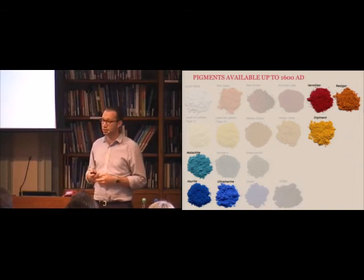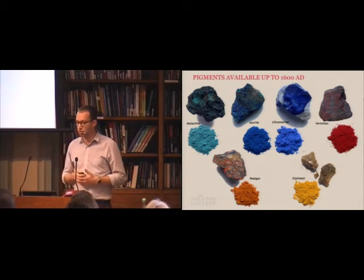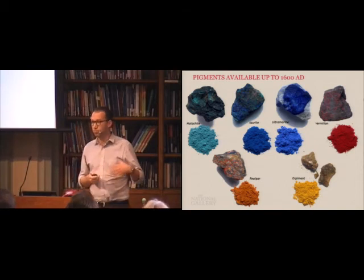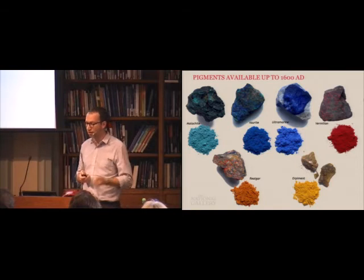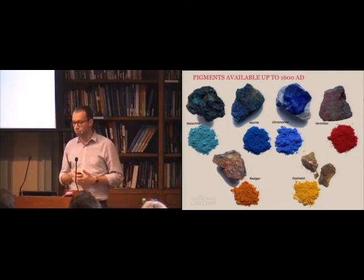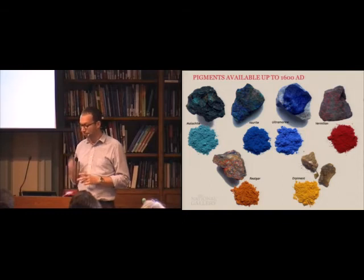What unites this lot? Well, you obtain them from minerals. So we dig the mineral up and we have to grind the mineral up and prepare these pigments. So you've got the copper-based malachite and azurite, we've got ultramarine, mercuric sulfide, vermilion, and the highly toxic realgar and orpiment, the arsenic sulfides.